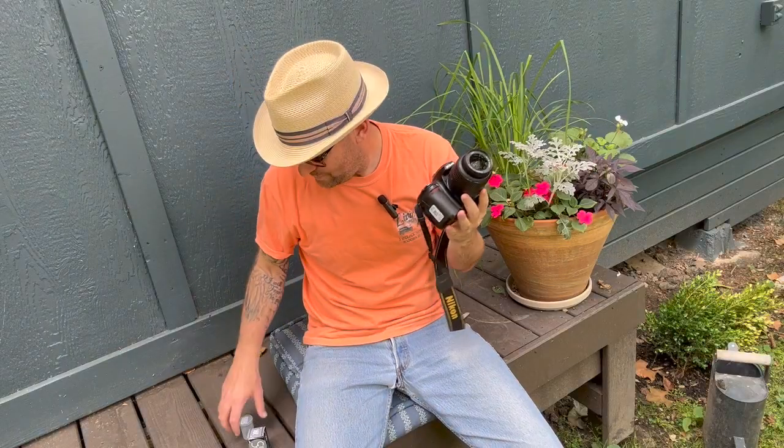You guys, I just picked up two rolls of Portra yesterday. They were 15 bucks each, which is fine. I don't mind spending it. Portra is beautiful. I'm going to put it through my new Minolta XGM and see what's up.